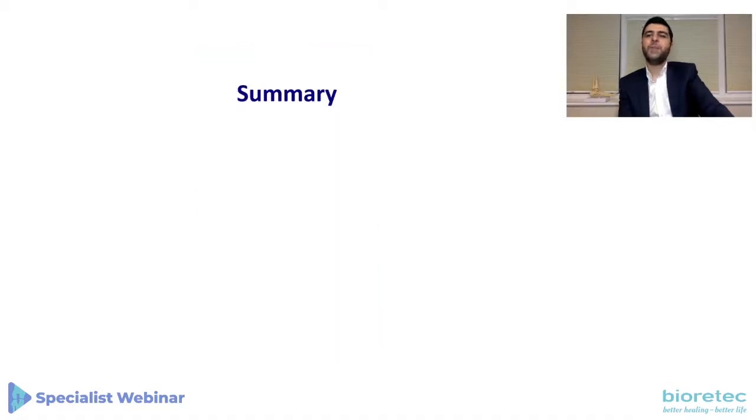So I think in summary, we have to appreciate that this type of injury is related with almost inevitable further surgery, whether it's removal of implants, whether it's fusions, ankle replacements, and so on, because of the risk of post-traumatic arthritis and the risk of AVN. I think it's important to realize that fixing the talar body, it's not the end of the story.